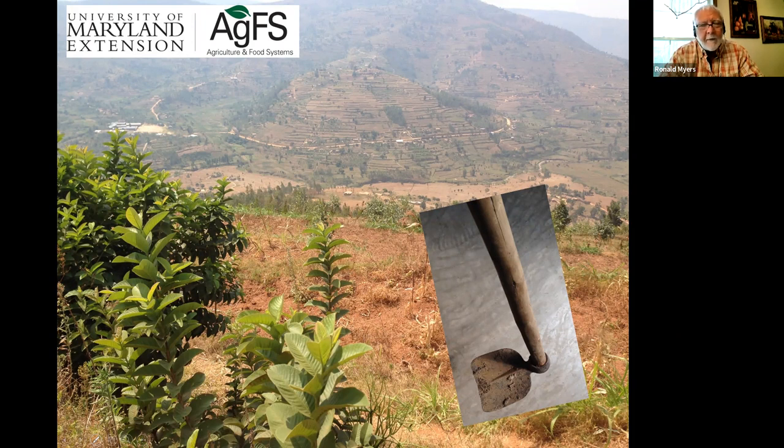And they did all that terracing by hand. That's not mechanization. That's all hand labor, which is really incredible when you think about it. Down in the valley there, you can see there's a little bit of mechanized farming. But on those hills, that's all done with a tillage hoe and hard muscle and back.